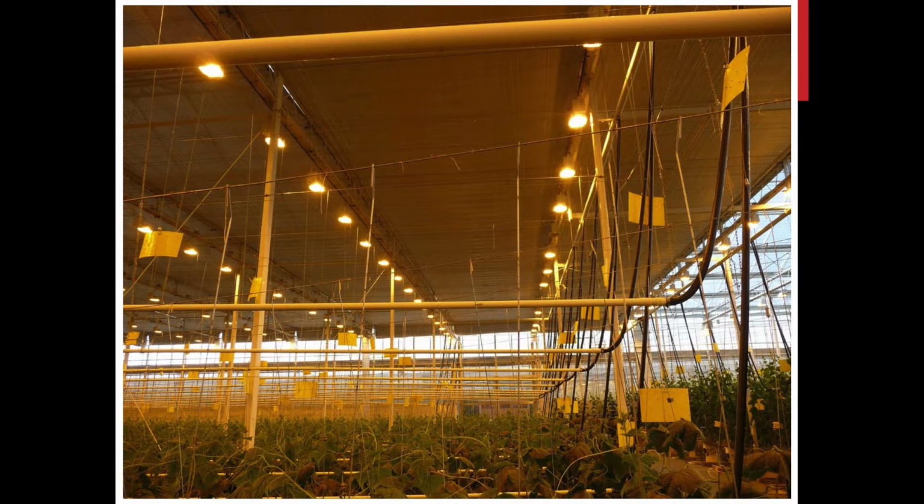We have energy saving screens as well. So in this winter period, at night when the lights are off especially, we can close these blankets from truss to truss over our crop, and then it allows us to heat less area. So in the peaks of our greenhouses, we don't have to heat up as much because it's like a blanket over the whole crop. So it cuts our energy bill by 30-35%.